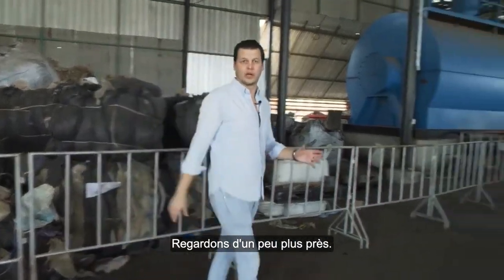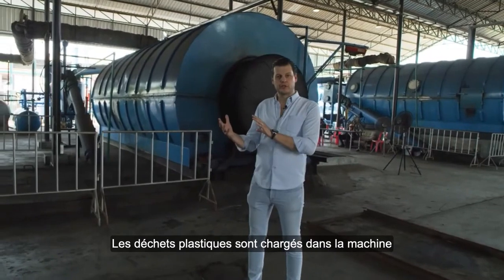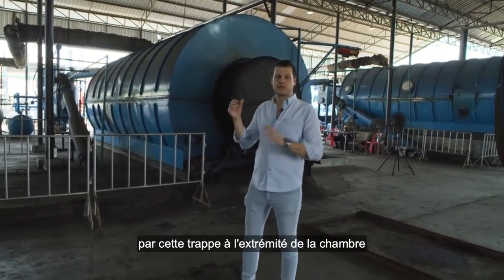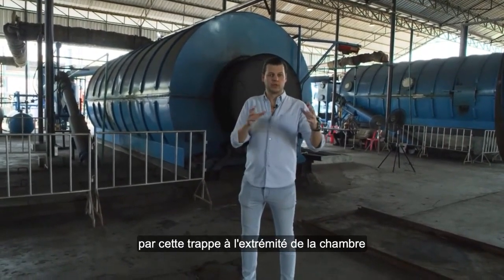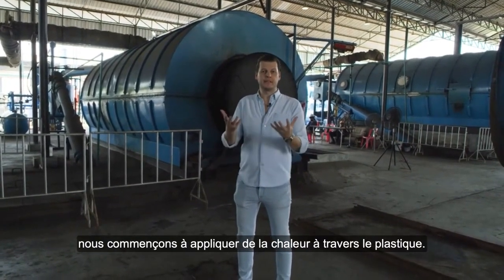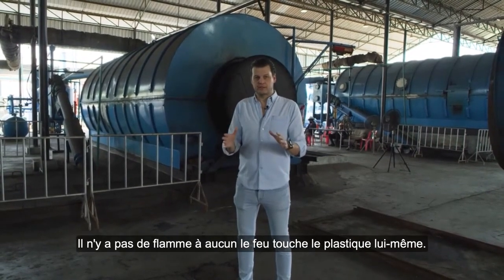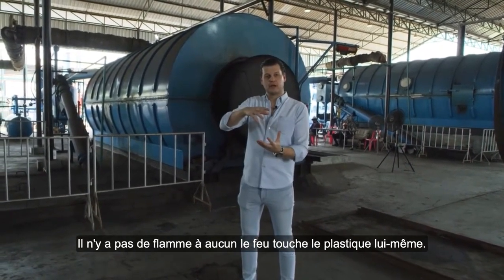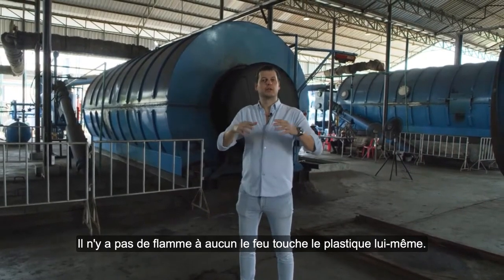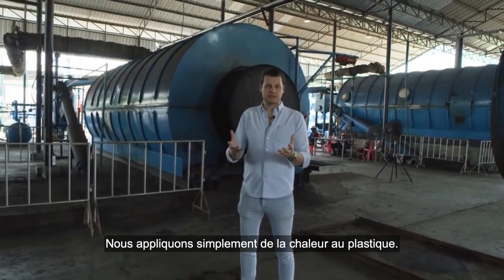Now let's go take a look a little more closer. The plastic waste gets loaded into the machine through this hatch at the end of the chamber. Once the chamber has been loaded, we start to apply heat to the plastic. We do not burn the plastic. There is no flame at any point touching the plastic itself. We're simply applying heat to the plastic.